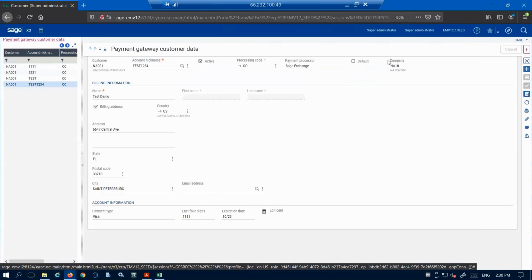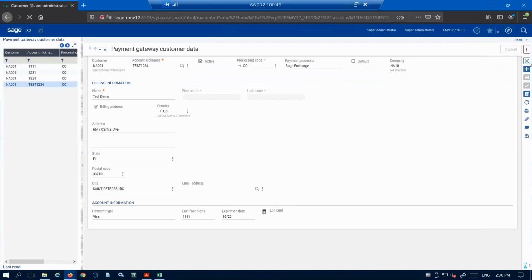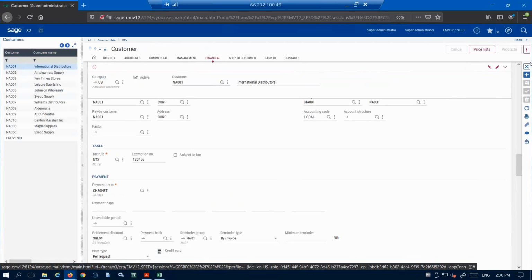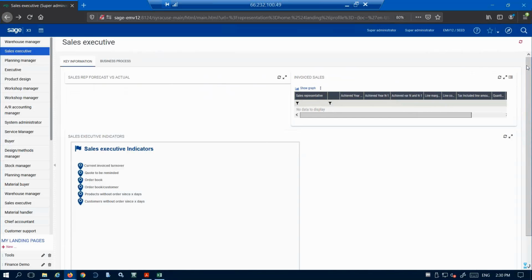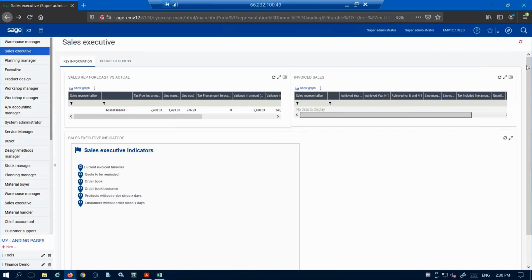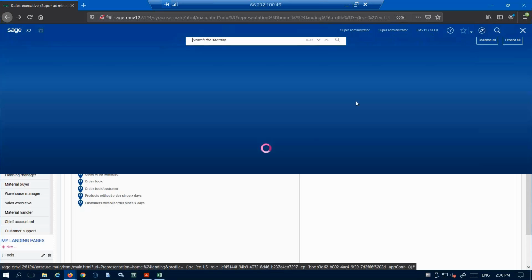So this will help speed up your process, right? Because now you're not storing the cards in a file cabinet, or hopefully you're not storing it in an Excel file or anything like that. So you can help optimize your sales channels by having that data stored directly inside the software.